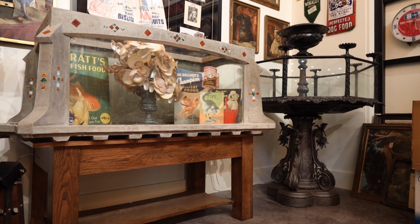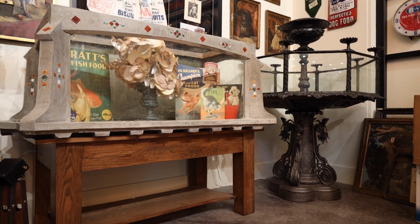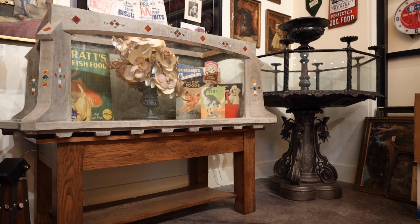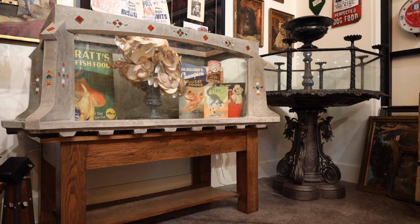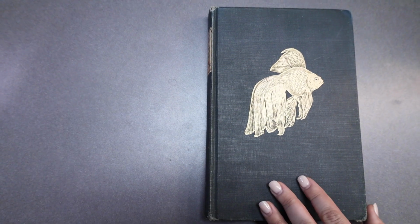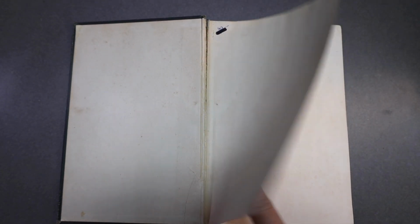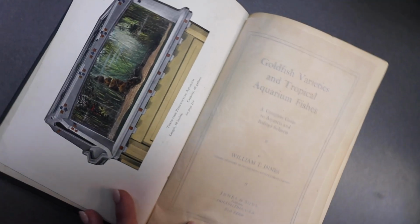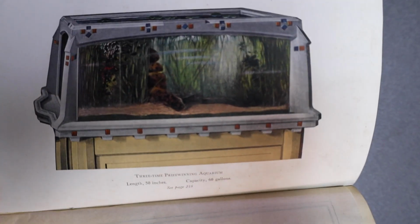So this is a cast concrete aquarium. Now this was made around 1915 to the 1920s. In the 1917 edition of Goldfish Varieties and Tropical Aquarium Fishes by William T. Ennis, there's actually a picture of one very similar to this one, although it's smaller. This one is 100 gallons. The one that's in the Ennis book looks like it's probably 40 gallons in size. I'm thinking that only one person made these, and he made a few different sizes.